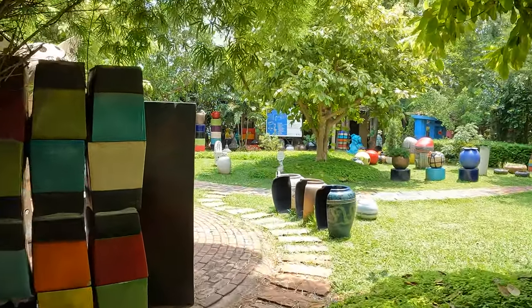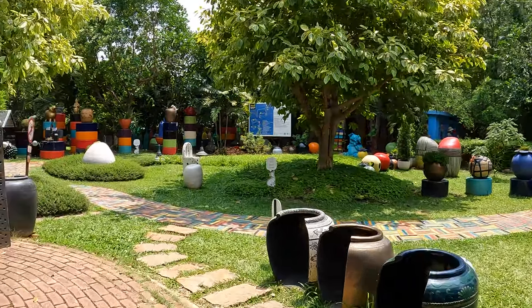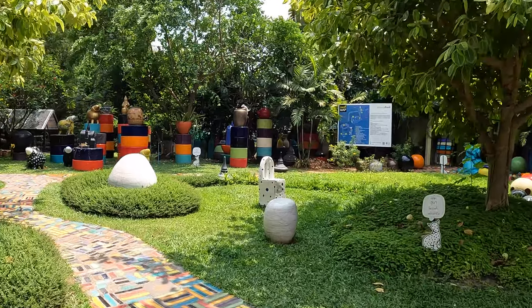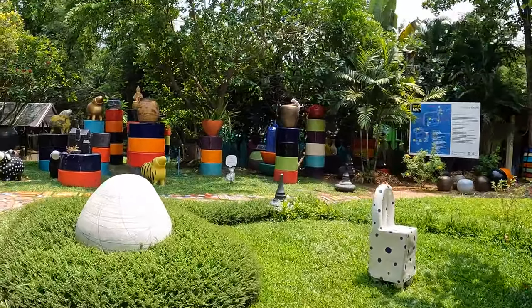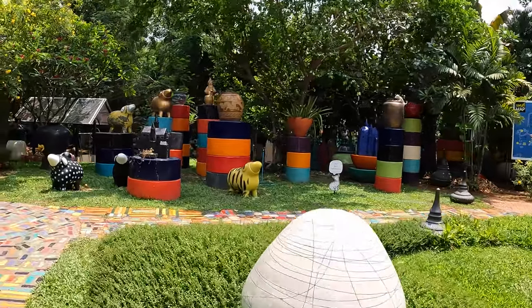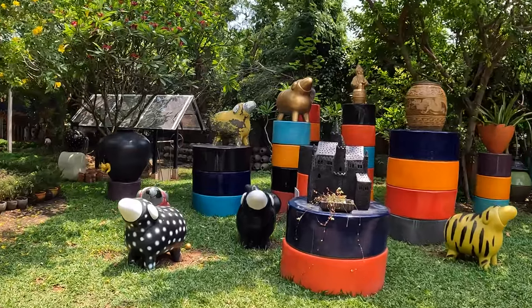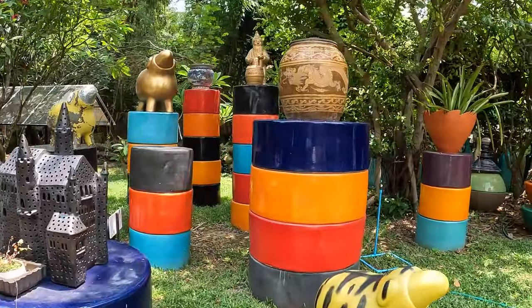Some of the larger jars here are actually completely made by hand. And there is no electric turntable to turn the clay. This is done by the operator or the potter's feet. And some of these jars reach in excess of 3 foot high. So let's hope that we can see some of that being done as we walk around.